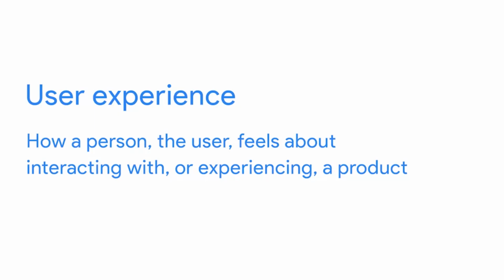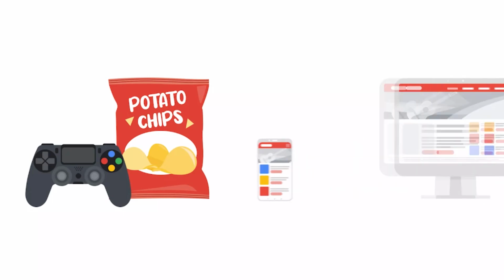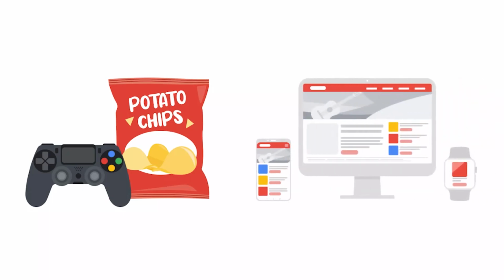Let's get started. The user experience is how a person, the user, feels about interacting with or experiencing a product. And a product is a good, service, or feature. It might be a physical product, like a video game controller, or a bag of potato chips, or a technology product, like an app, website, or smartwatch.